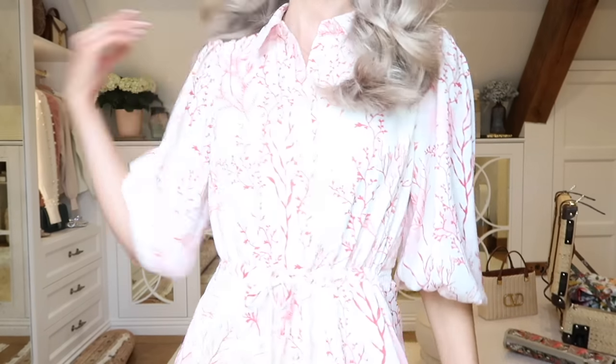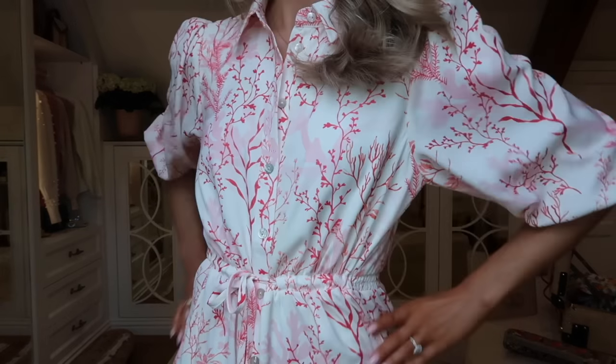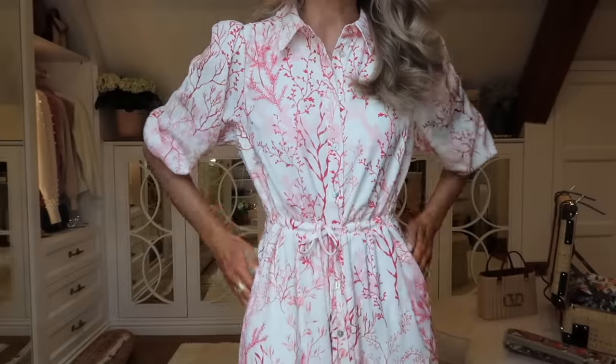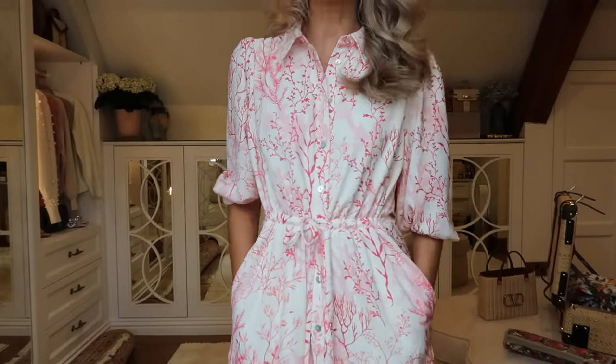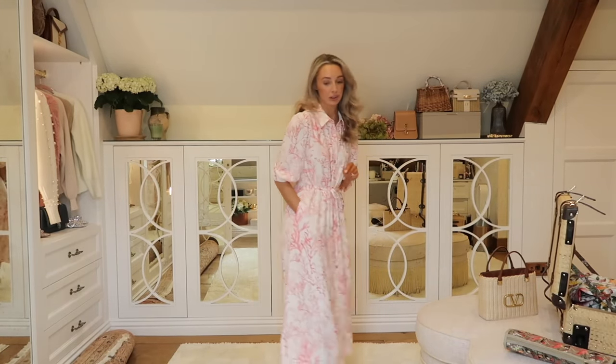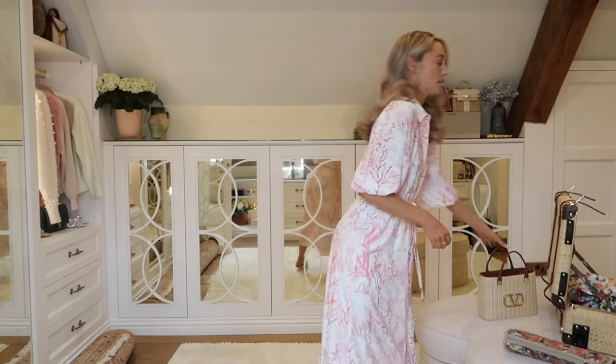It just feels cozy, but still spring-like. The pattern on it makes me think of coral, but I think it's actually twigs. But I love it. I think it's really, really sweet. A nice length as well, and then it is raining, so I've just got on some closed-toe flat shoes. So I probably will end up walking between meetings, and then I'll be taking this along with me.